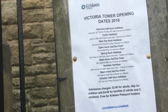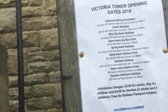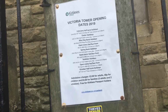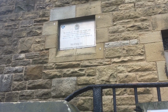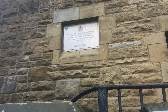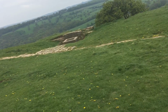There we go, Victoria Tower. And there's opening dates. Yeah, basically sort of open in summer on the weekends. £2 for adults. It says here the lantern on this tower was bought with public subscriptions to an appeal by Huddersfield Civic Society to commemorate the Silver Jubilee of Her Majesty Queen Elizabeth II, 1952 to 1977. Looks like they also built a cornerstone. Well, I guess if we want to know what the tower was about in its heyday, we're going to have to Google it. Let's go and have a look and see what this is.